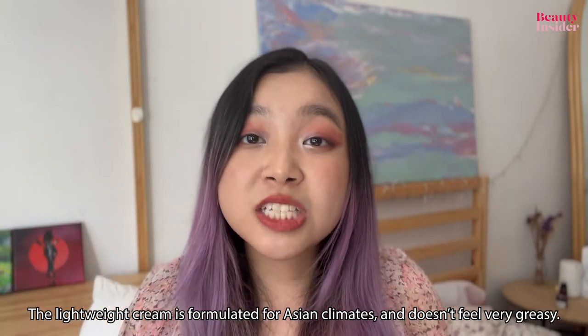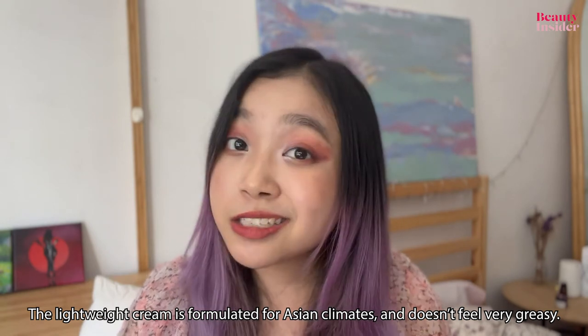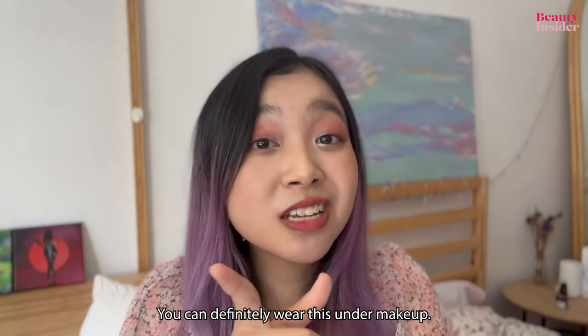This lightweight cream is formulated for Asian climate and it doesn't feel very greasy. And you can definitely wear this under makeup.